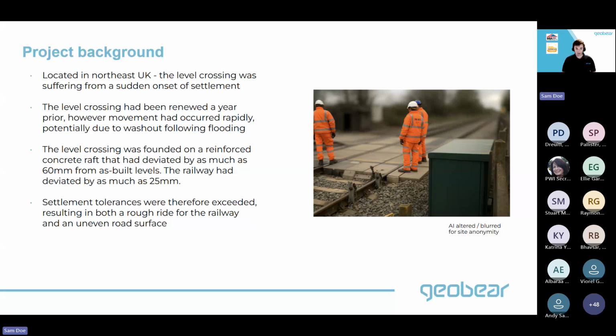The level crossing was founded on a concrete raft that had deviated by as much as 60 millimeters, and the railway had deviated by as much as 25 millimeters. And then, of course, the settlement tolerances had been exceeded, and there was a rough ride for the rail and the road.